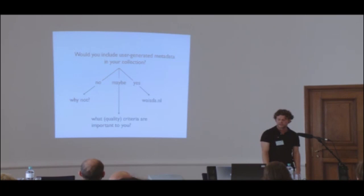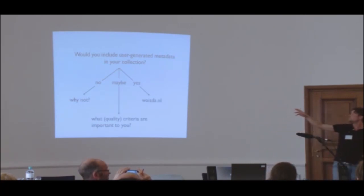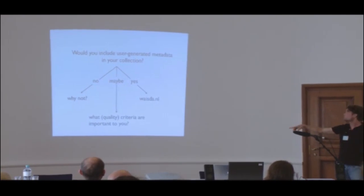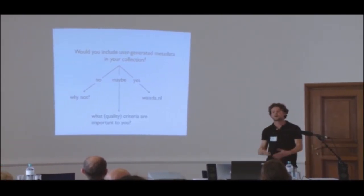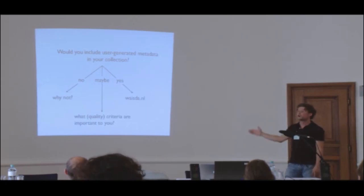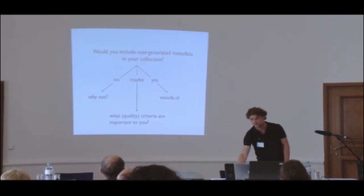So, as a take-home message, I would like to ask you, would you include user-generated metadata in your collection? So there are 3 options. Right? Please explain to me why not, because maybe we can learn from that and maybe pull you over to the maybe part. So maybe then, please explain what the quality criteria are for your collection that it should meet for you to include it.